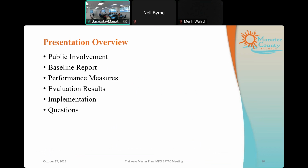Then we get our evaluation results, and then we put together some ideas on how the report's recommendations and prioritized projects can be implemented in the future, from a funding perspective, from a design perspective, and from a general quality of life perspective. And then at the end, we'll finish with a couple of questions if anybody has any.